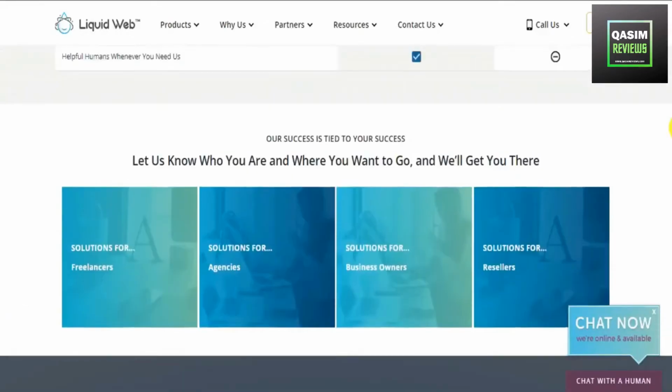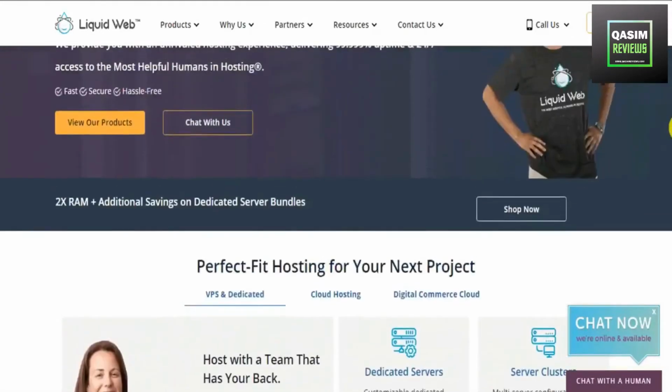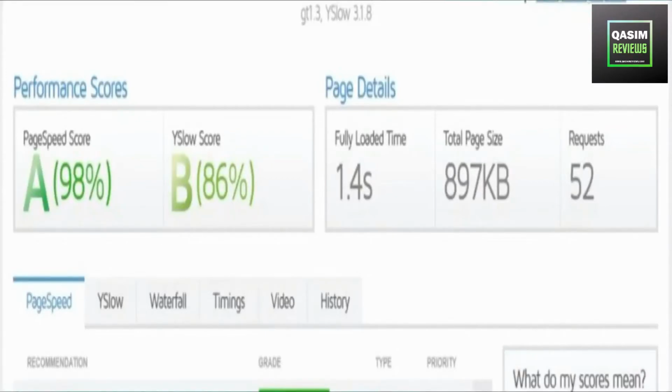Then we went ahead and tested out the speed of our website using GTmetrix. And the result is 1.4 seconds, which makes them one of the fastest hosting providers. And they easily pass Google's recommended site load speed of 2 to 3 seconds.